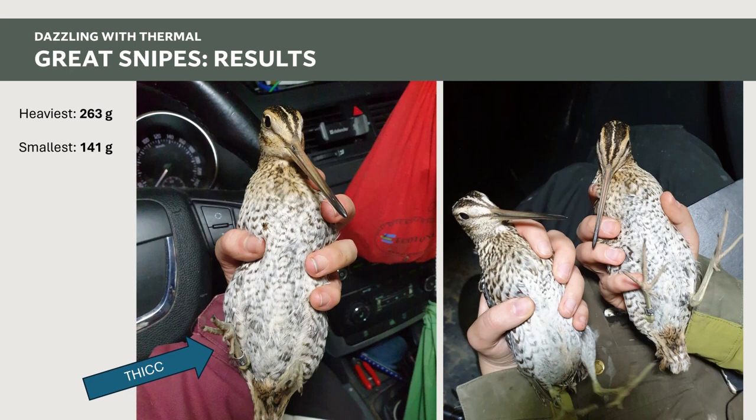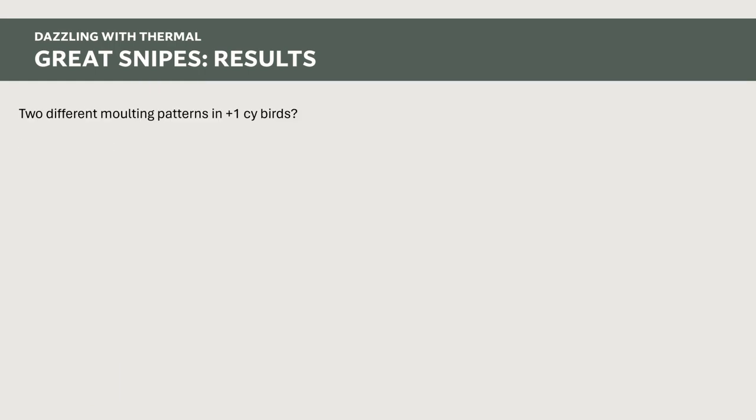In the right picture, on the left, there is one average great snipe, maybe 180 grams or something. And on the right, there is one bird that was 250 grams or something like that. Even regarding how far your fingers can reach around the bird, there is a huge difference between the thick ones and smaller ones.